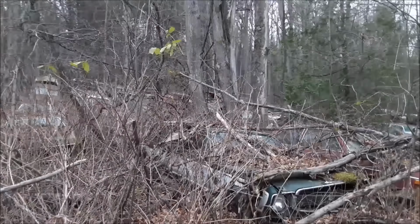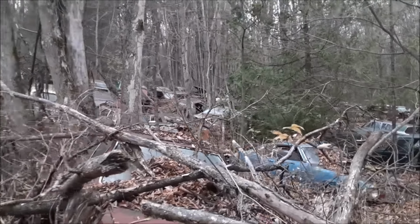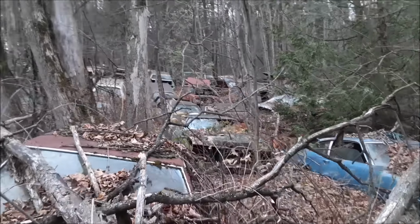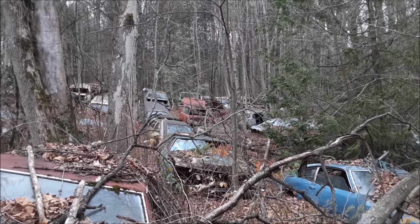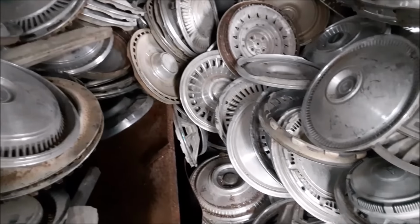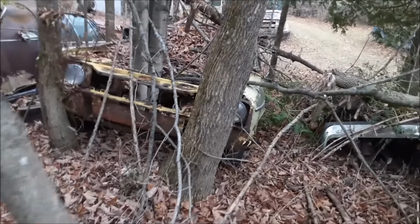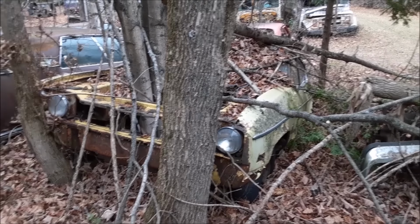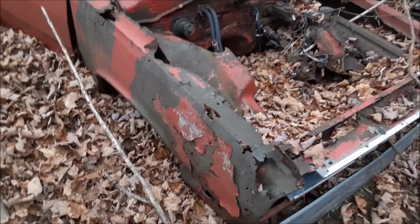There is just cars everywhere. And a lot of them, like these ones here, are packed in so tightly, it makes it very difficult to work on them or find anything. Oh, I see a Duster though. I'll have to walk in there and check that out. Well, if you need a hubcap for something, I'd say it's probably in here. Depends how much you want to dig to find it. There's a little German Capri. What a place. This one is a 72.